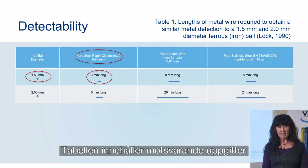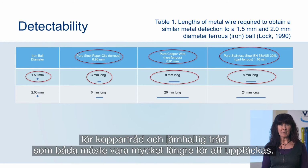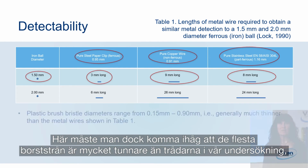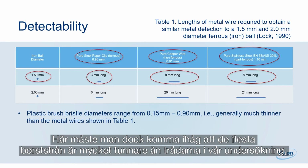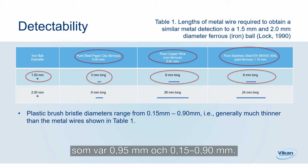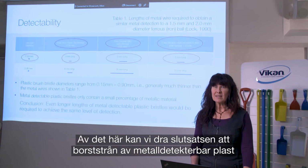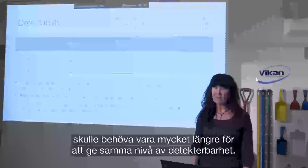You can also see other examples in the table for copper and for part ferrous wire, where the length of the wire required is much longer. You're probably thinking, well, yes, being able to detect a 3 mm piece of wire sounds quite good. However, you need to bear in mind that most brush bristles are much thinner than the wire investigated. The wire was 0.95 mm versus 0.15 to 0.9 mm for brush bristles, and the metal detectable plastic bristle will only contain a small percentage of metallic material. So we can conclude that even longer lengths of metal detectable plastic bristles would be required to achieve the same level of detection.